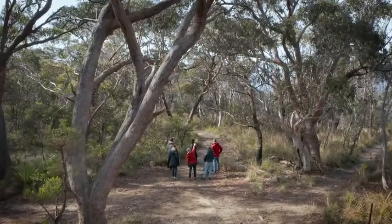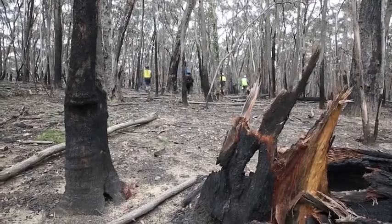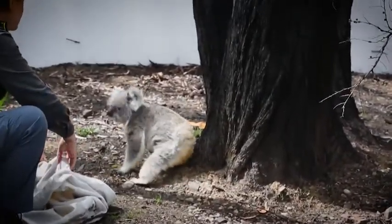We lost 3 billion animals across the east coast of Australia and millions of animals here, and that sort of wildlife just doesn't bounce back overnight, so it's a really long road to recovery, and community participation in that is really critical.